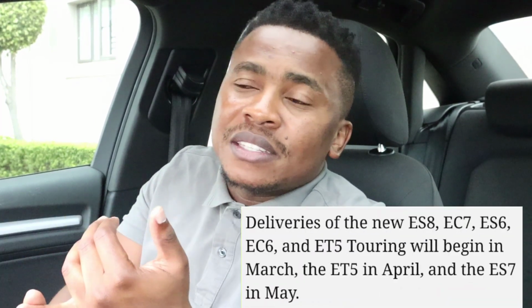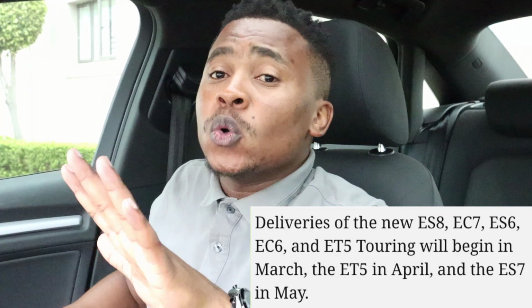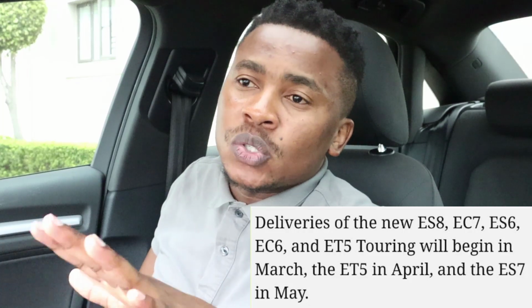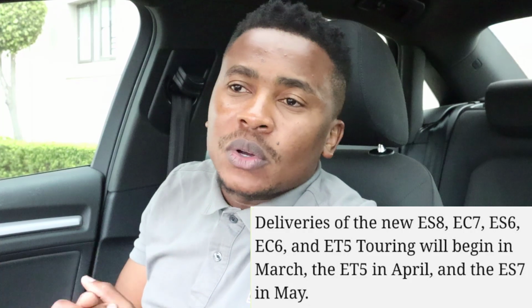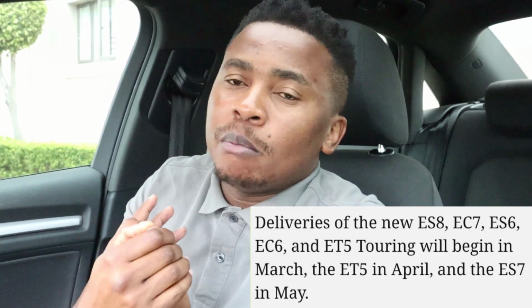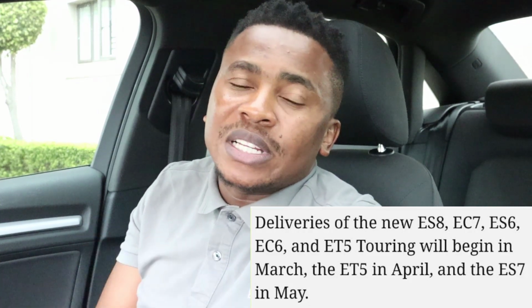Now, for March, we read that the only vehicles that will be available for delivery with the latest technology and latest features are the ES8, ES6, EC7, EC6, and the ET5 Touring. Those are the 5 models that NIO will be ready to start delivering as 2024 versions in March. Now, the ET5 will be available in April for deliveries. This is the mid sedan, of course, because the Touring will be available from March. So the ET5 mid sedan will be available for deliveries from April, while the ES7 will be available from May.